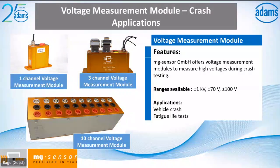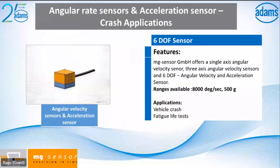Voltage measurement modules for crash applications. MG sensors is offering three different models, with 1 channel, 3 channels, and 10 channels, with different ranges such as 1 kilovolt, 70 volt and 100 volt, to measure high voltage during crash testing. There is also an angular rate sensor and acceleration sensor, a 6 degrees of freedom sensor, with a range of 8,000 degrees per second and 500 G triaxial acceleration for vehicle crash applications.